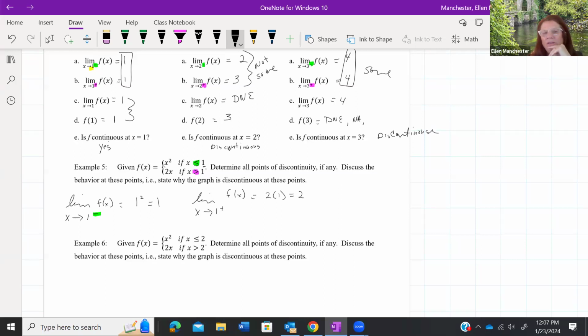So you can see these are not the same. I'm not going to the same place. So the limit as x approaches 1 from both sides of my function does not exist. So that means it is discontinuous at x equals 1.